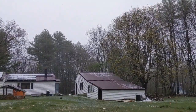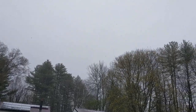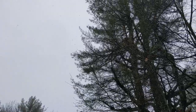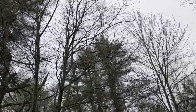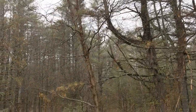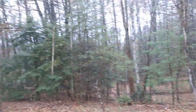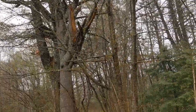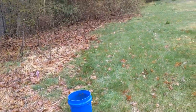So if I turn this way, the sun comes up right about there and comes up over, hits this guy, and then these guys, and then sets over there. But it doesn't hit this pine till about 2 or 3 in the afternoon. So this slope right here gets some of the most sun.